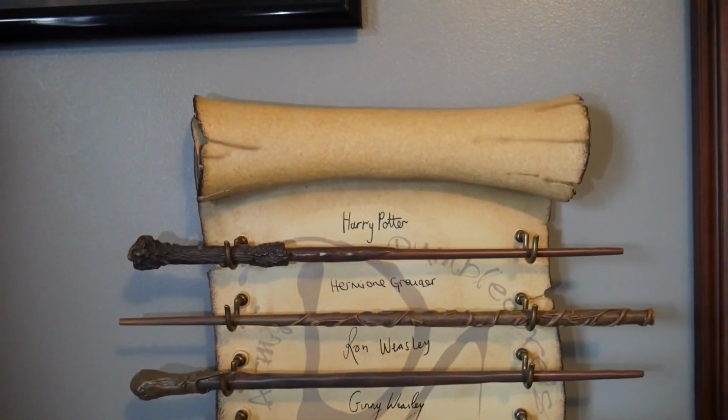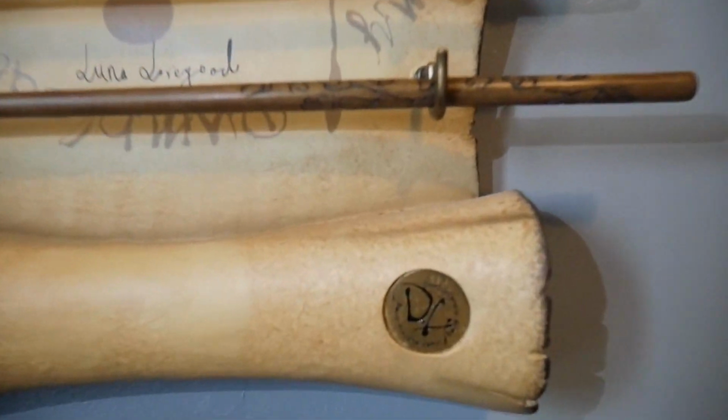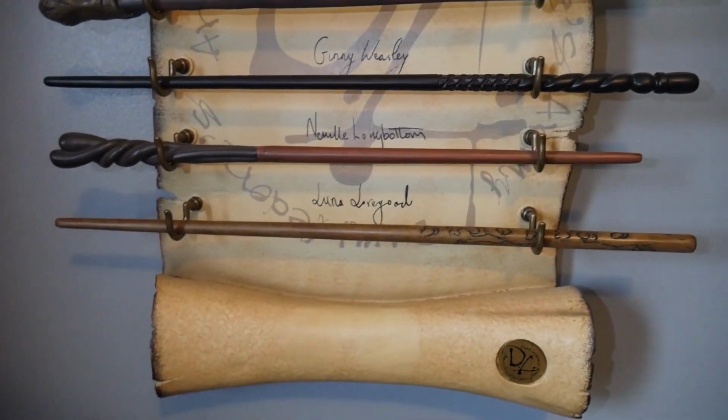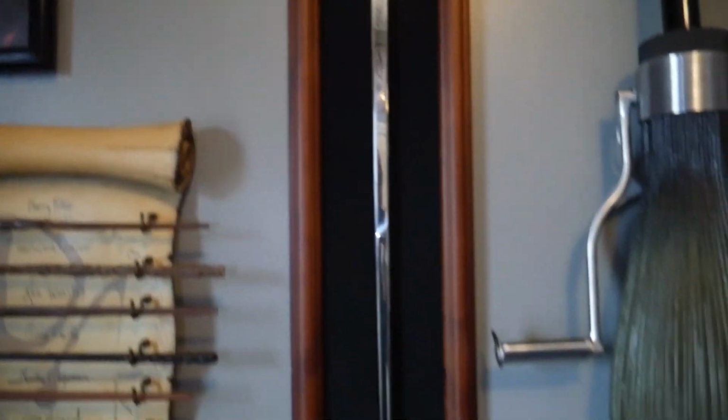And then you have the Order of the Phoenix wand set when they formed Dumbledore's Army right there, as you can see. Looks really good. And fun fact, this is the only place you can get this version of Luna Lovegood's wand because it was destroyed in the Department of Mysteries. So I do recommend that set. It looks very good. And then you have the Sword of Gryffindor right there, the Nimbus 2001.